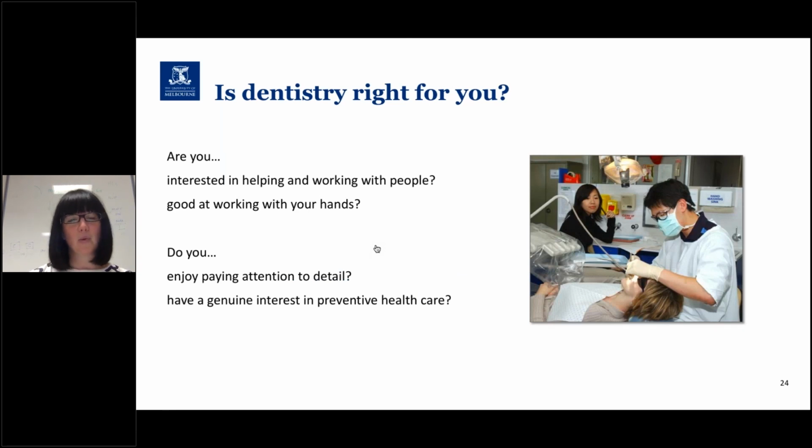So you might still be asking, is dentistry right for you? If you are good at working with people, if you're good at working with your hands, if you have fantastic attention to detail and a genuine interest in preventive healthcare, then dentistry may well be right for you. If you are wanting to find out more, I would highly recommend contacting your family dentist or your local dentist and asking if you can come and spend some time in the surgery with them, sitting with them, talking to them, observing what they're doing.